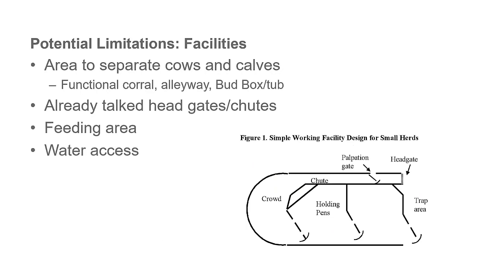Once again, some potential limitations as we talk about facilities. We need to have an area where we can separate cows and calves to get them weaned: some sort of corral, an alleyway, a bud box. You've got to have good fence in between them if we're going to look at fence line weaning as an option. We've already talked about head chutes and gates, and of course, an area to feed those calves with separate water access.